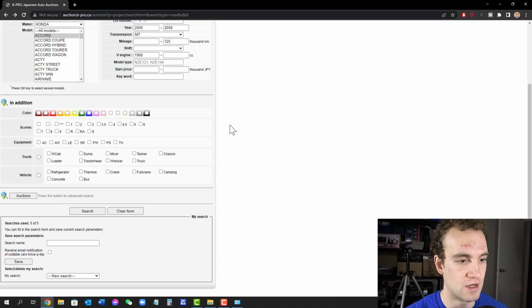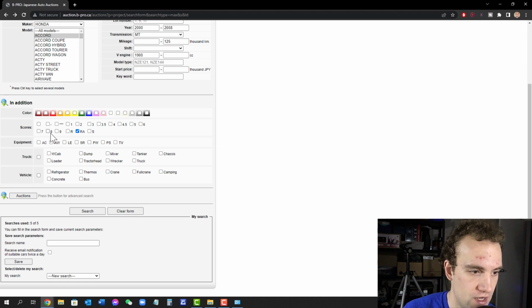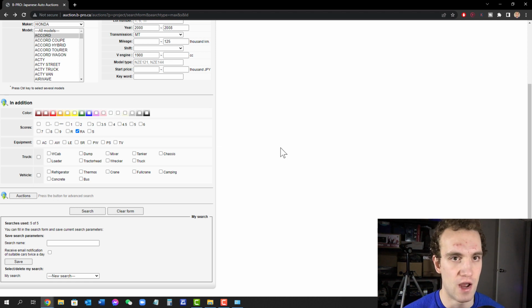So I'm going to include RA in the search because RA is normally a very light accident, most likely a body panel or something like that, and the auction sheet should have details on which body panels were replaced. Next, I'm going to go through the numbers. So 7, 8, 9 is essentially a brand new condition, 0 to 2-year-old cars. You're likely not going to see that with 15-year-old cars. They could be in great condition, but the inspectors won't list it as 7, 8, 9 as they're reserved for more of the newer cars.